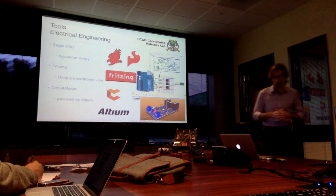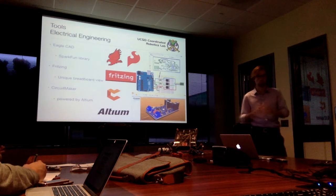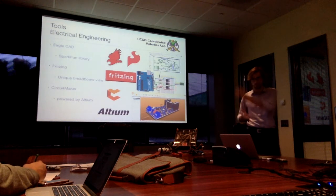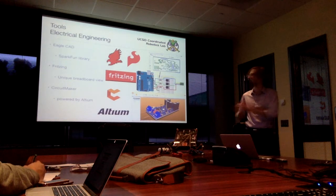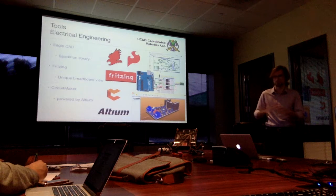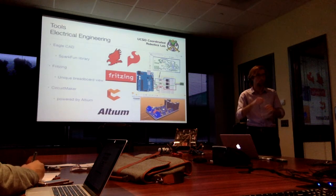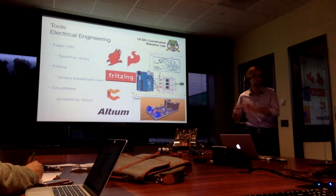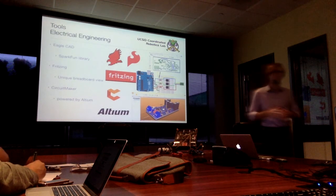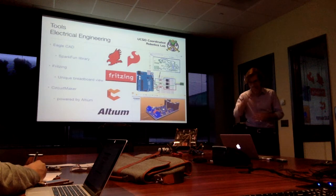Fritzing is another great program. It has a unique breadboard view that you've probably seen here on various Instructables. So like Eagle has a schematic view and a circuit board view, Fritzing has this breadboard view, and you can switch between the three, defining your connections. So this helps to bridge that gap between when you're prototyping something on a breadboard to when you actually want to go and produce that circuit board. So again, software tools that are accelerating the iteration cycle for making electronics.